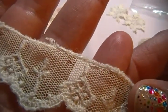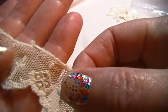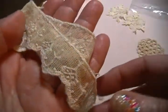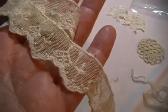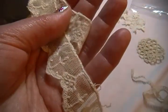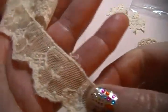Now this is the one that has the flaws in it. As you can see, there are holes in the netting background there. There's this thread coming loose here, but I still think it is so worth having and would be a beautiful accent on a vintage project. There is about 28 inches of this gorgeous embroidered lace.